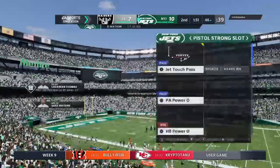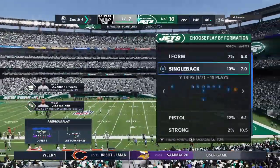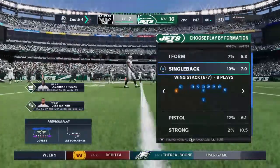And they get to him after a gain of 6 to the 46. It's a 6-yard gain on the ground, and that'll make it 2nd and 4. Brings up 2nd and 4.